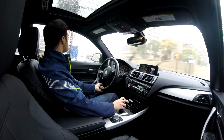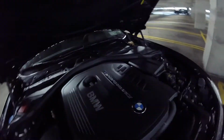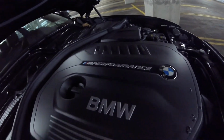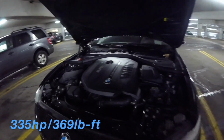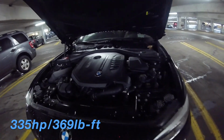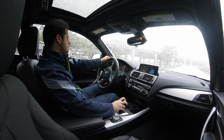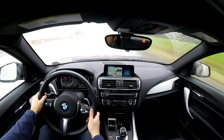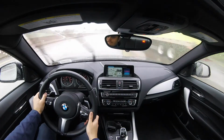Now, getting to the performance, this M240i has a turbocharged 6-cylinder engine, and that produces 335 horsepower and 369 pound-feet of torque. And in this small coupe, that is incredible. I mean, it feels good. You can rip this thing and it just flies.